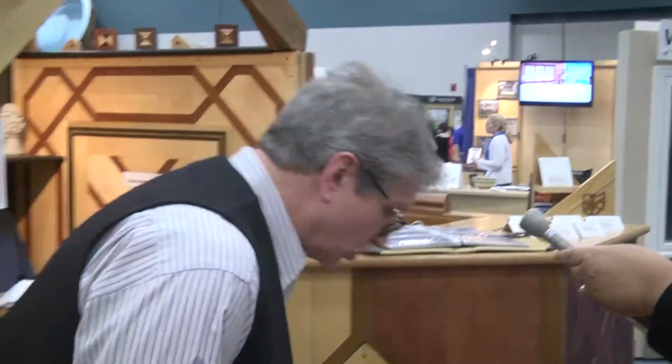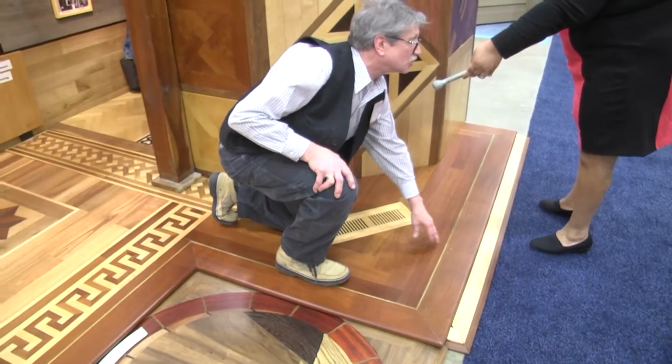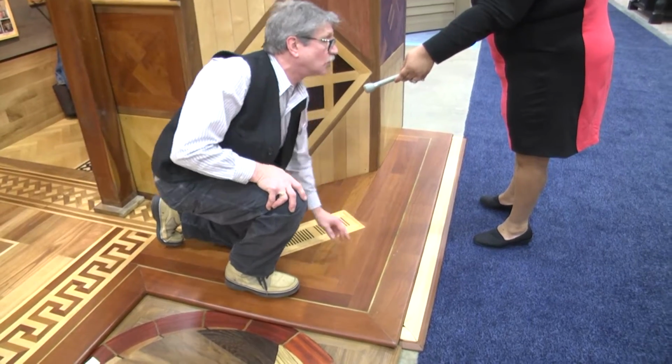We do site-finished hardwood floors using the newest technologies, the vacuums and everything. We actually put the finish on site so that we do not have the micro beveled edges where they come together, and we have truly a sealed floor.